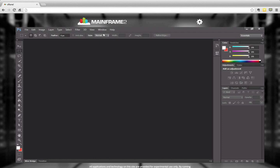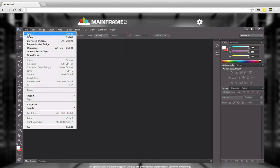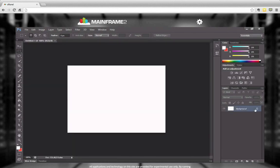All applications behave exactly as you would expect, because they're exactly the same, which also means that there are no code changes required if you want to put your application on Mainframe 2.